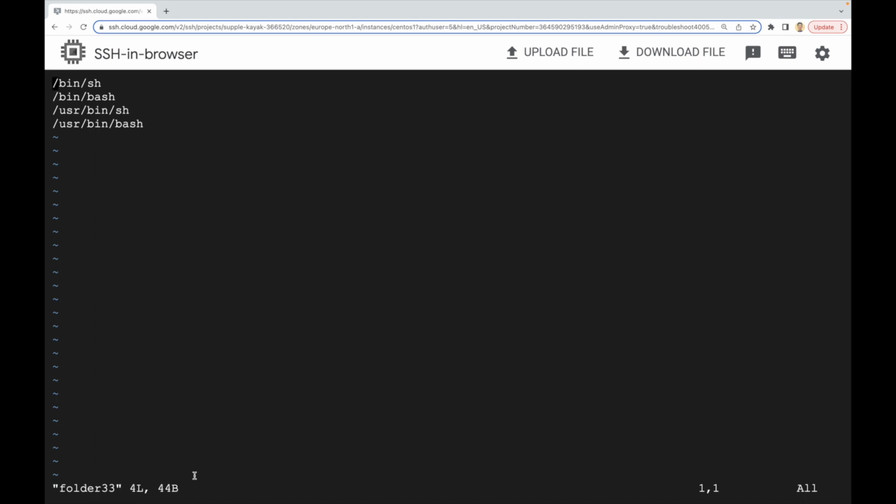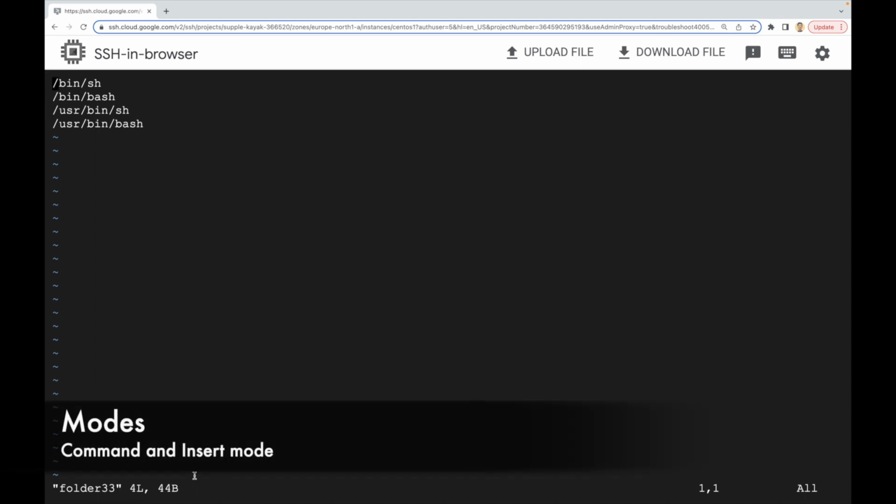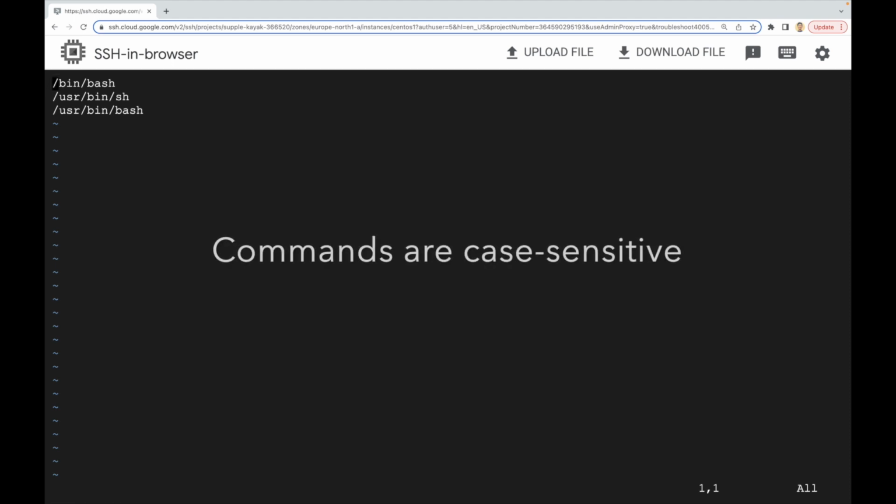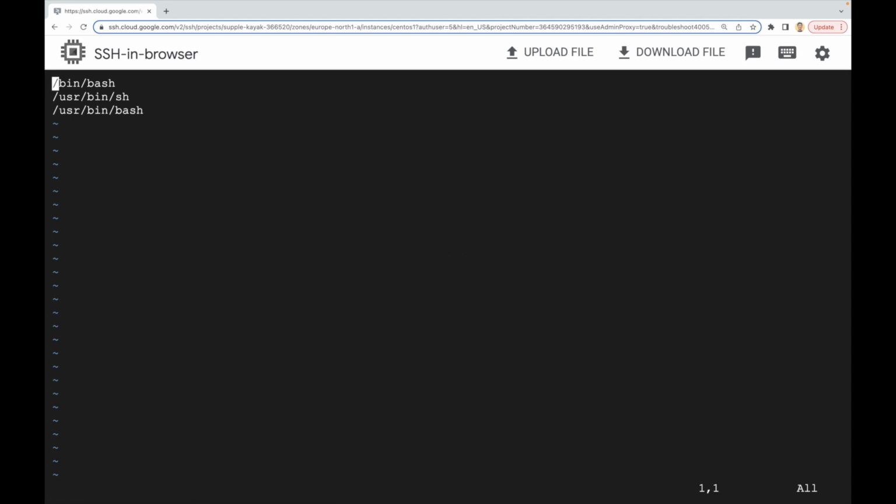The Vim editor has 2 modes, the command mode and the insert mode. Right now we are in command mode. In this mode you can copy, cut and delete the text and save your changes. For example, if you press the D key 2 times, it will delete the current line. Right now we are in the first line. I'm going to press the letter D 2 times. So you will see that the first line is already deleted. What's important is that you need to remember that the commands are case sensitive. For example, we have command a with a small letter and command A with a capital letter as well.